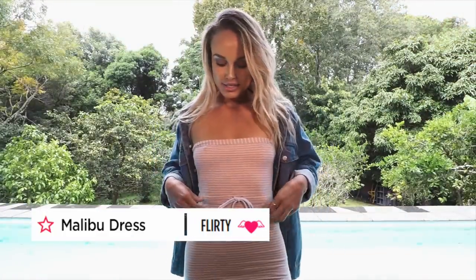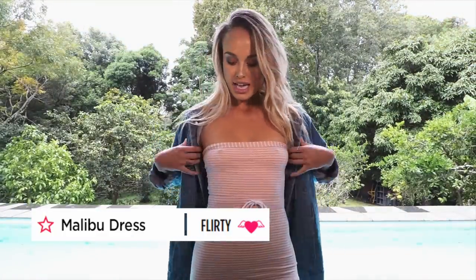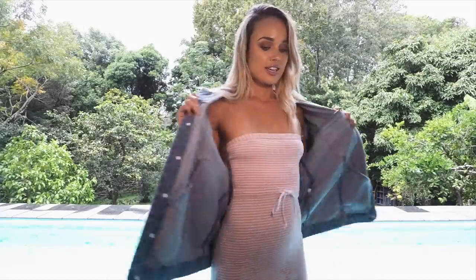So first up we have the Malibu dress. It's pink and white stripe with this cute little mid-waist tie. I paired it with an oversized denim jacket because I think it looks really cute. Let me know what you think.